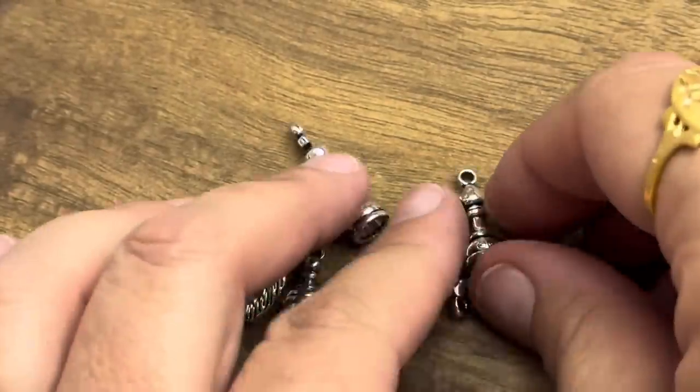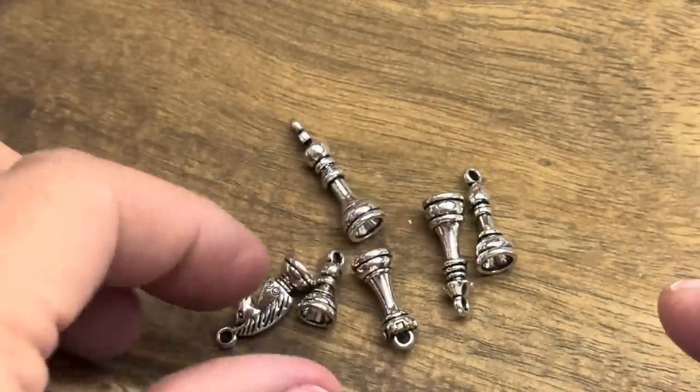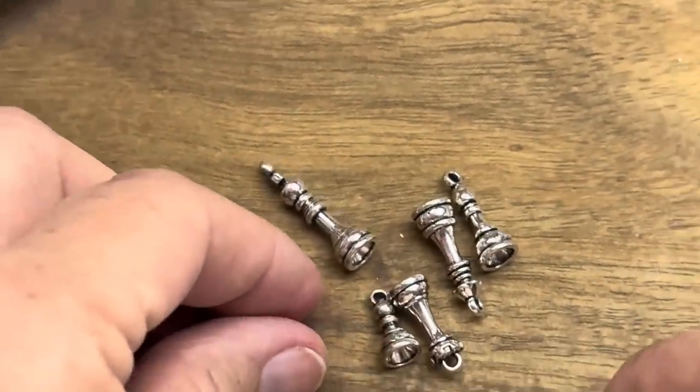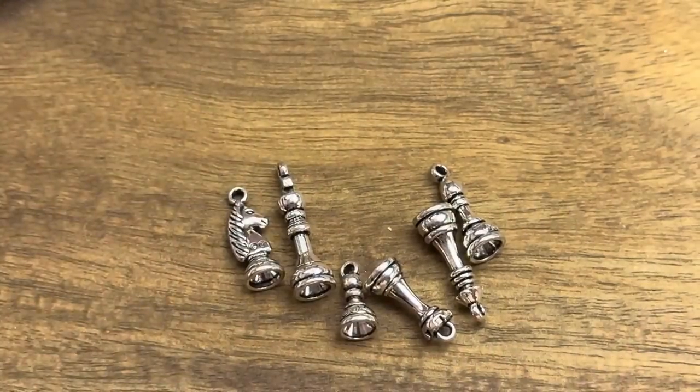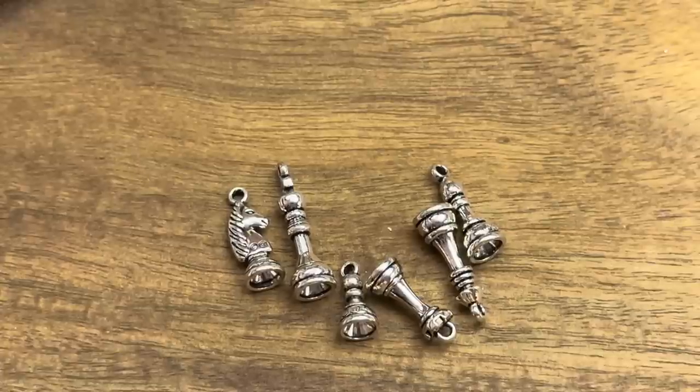This last one, I got two bags. They were 78 cents each. And I had to get two. I just had to, because I wanted to be able to mix and match these. And in order to match them, you had to have a second bag. I love these chess pieces.